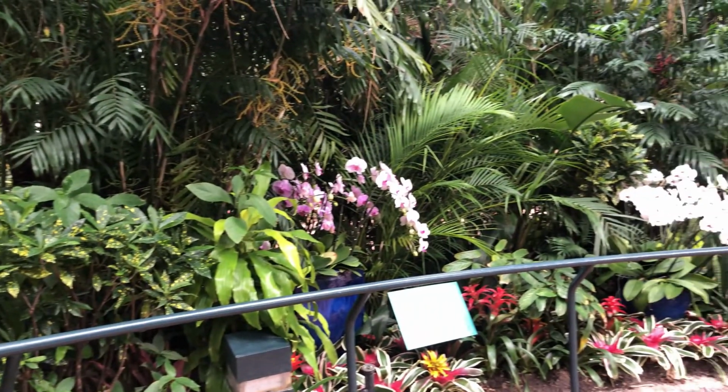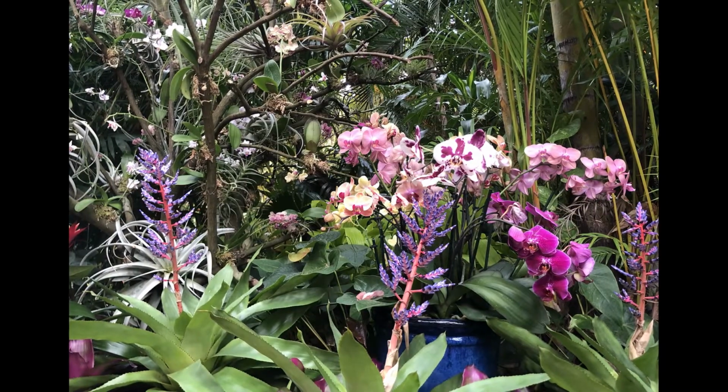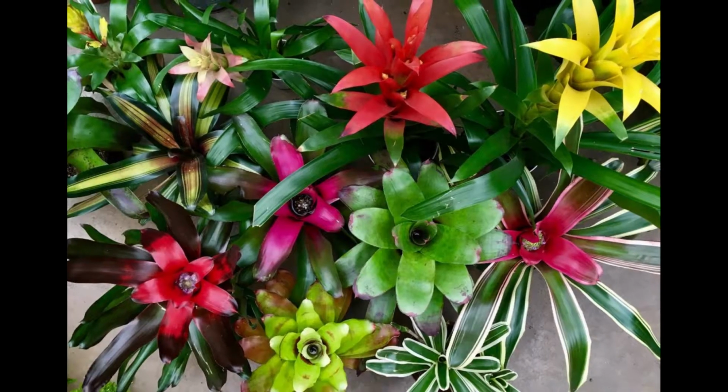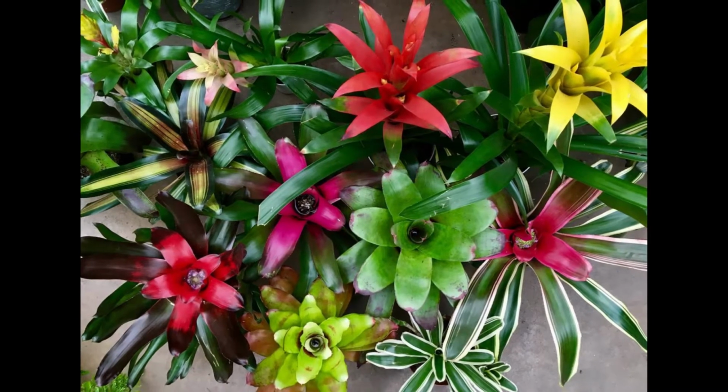Bromeliads are excellent indoor plants. They have colorful, long-lasting inflorescence, and some have brilliantly colored foliage as well. Although many bromeliads are air plants, most can be grown in containers.